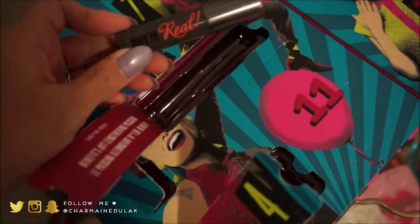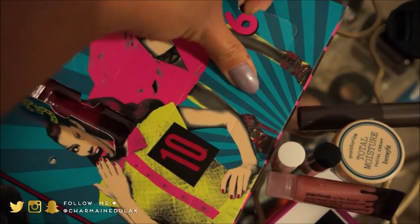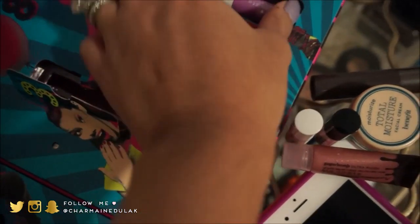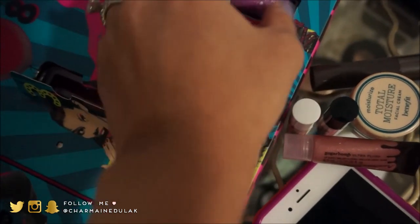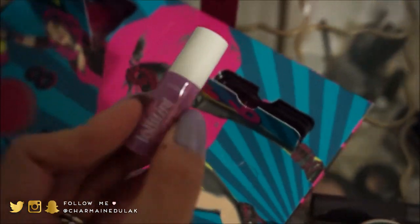This, okay, and the last one I'm going to open today is this one right here. Ooh, I don't think I have a travel size of this. This is cool. This is the Lolly Tint. Very pretty. So this is everything so far.